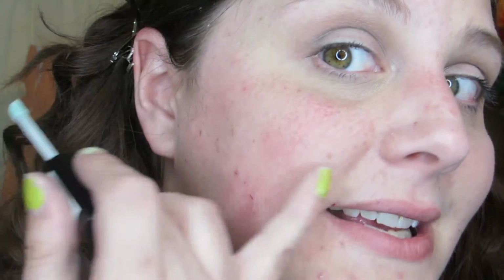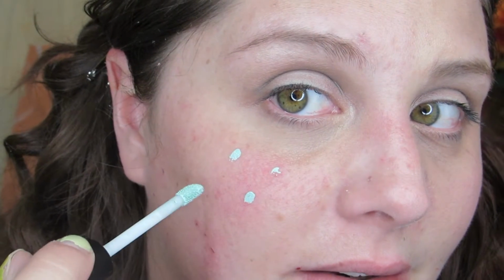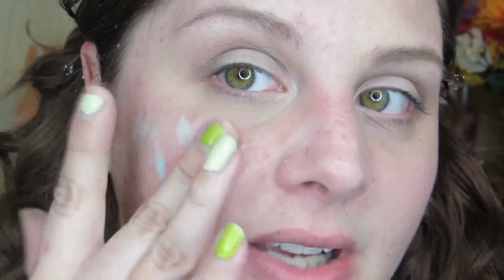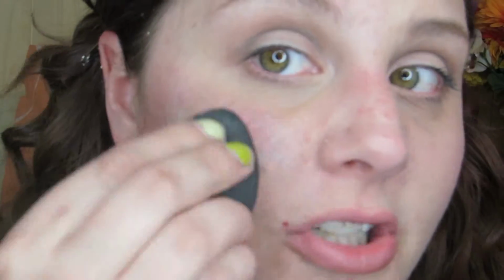And let me show you guys how little I use. So we have this area of redness right here, right? Dot, dot, dot, dot, dot. That's it. That whole area, guys. That's it. So I'm just going to take my finger and just start to move it around a little bit. And then I'm going to take my beauty blender. And I'm actually pushing the product in. I'm not really moving it around. I'm just pushing it in.